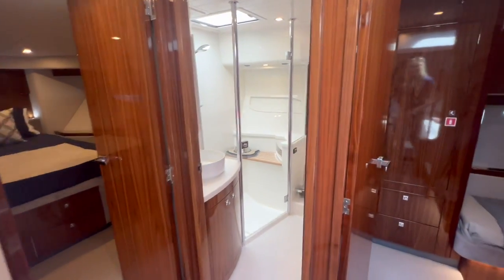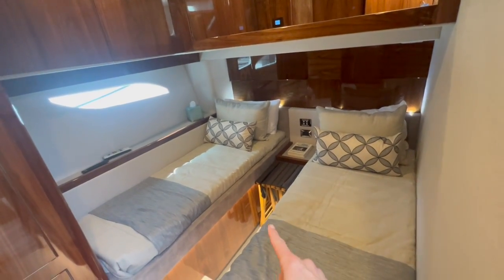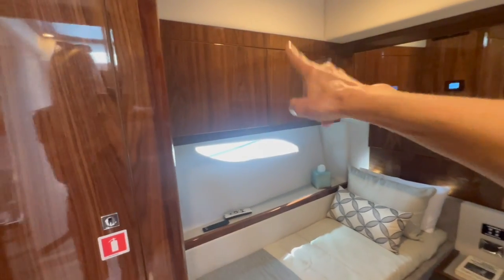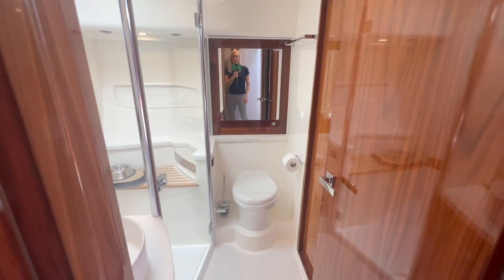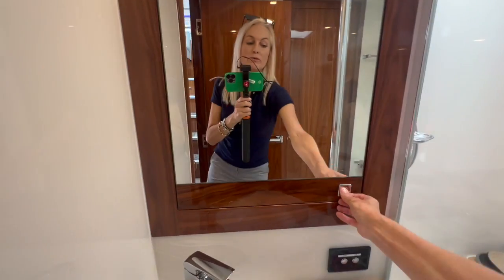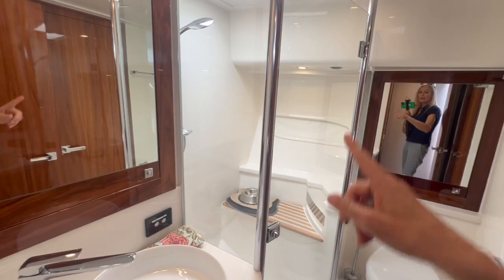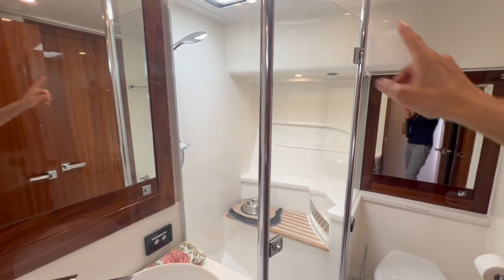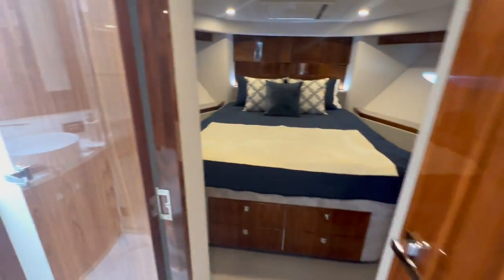Heading forward from the master cabin, you've got the other two cabins on this boat, and on this particular one we've got a twin cabin here. And again, on a Riviera, lots of storage cabinets there, storage there, and the door through to the shared head, which looks like this. So lovely head unit. They're simply finished, but they're really, really well done. You know, there's tons of storage everywhere you look. The shower is nice and big. You've got lots of natural light and some ventilation. Very easy to maintain surfaces too, which is great to live with.